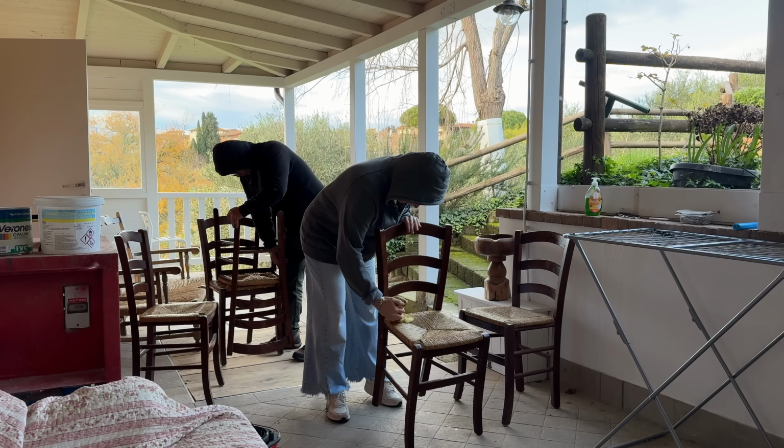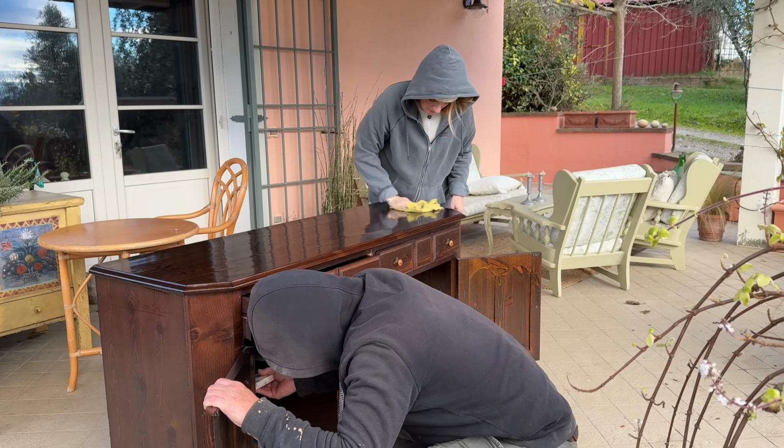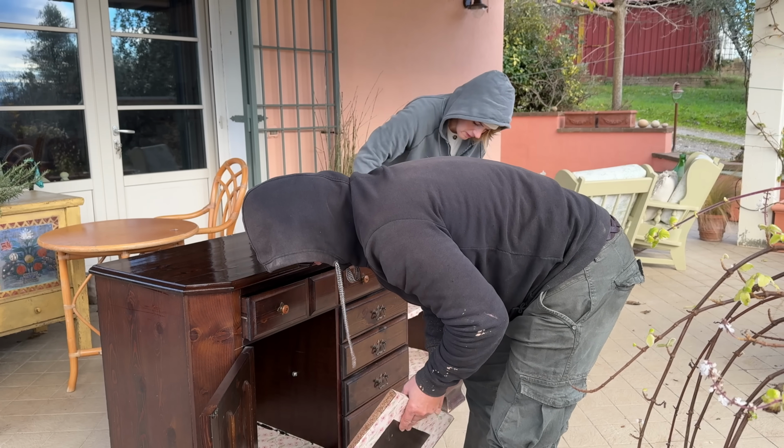We gave the chairs and sideboard a good wash and polish and left them to dry before tackling this old cupboard that we'd bought a while back.